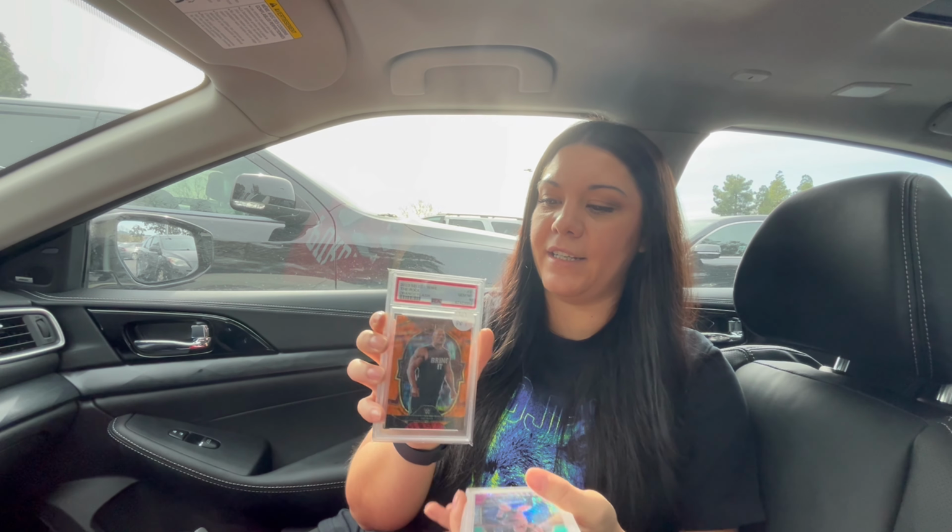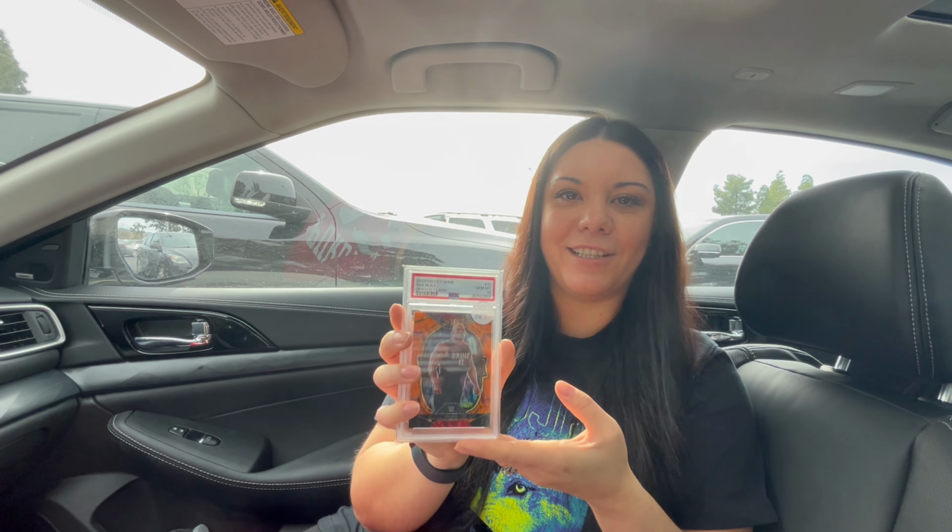Another Rock, a 2023. The orange flash one. It's a pretty cool one. I like it. Who doesn't like The Rock? He's great. You got great cards. So that we got that.